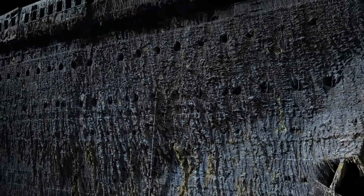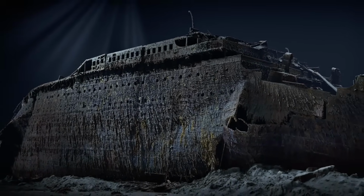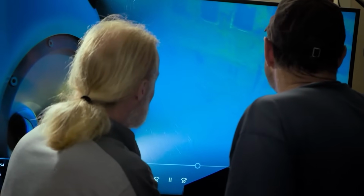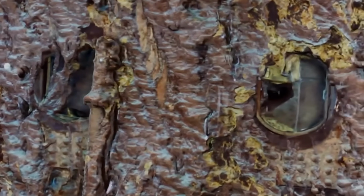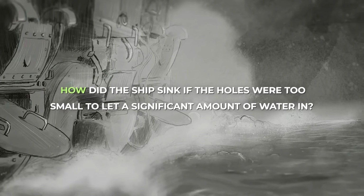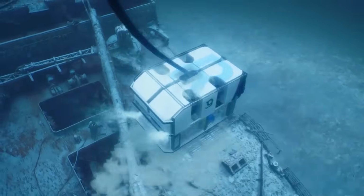They were too small. It has been a long-held belief that the Titanic's hull was torn open wide on the side by the iceberg hit. But the scans made things clear. The holes in the hull were small, smaller than an A4-sized paper sheet in most cases. So, how did the ship sink if the holes were too small to let a significant amount of water in? The answer lay once again in the scans.